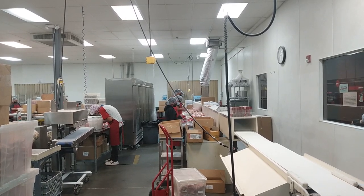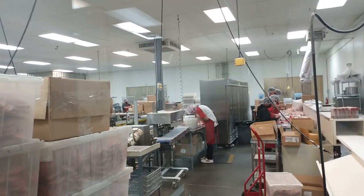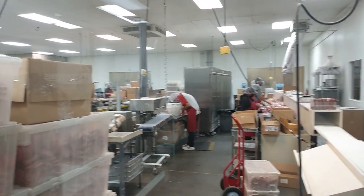They're getting those all put into that second wrap. And that second wrap has a little hole in the top, so those will be hung up in the stores. And that goes to every Trader Joe's all over the country.